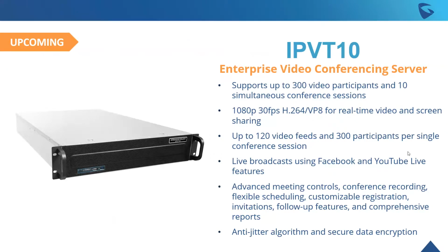It has a live broadcasting feature using Facebook and YouTube Live, advanced meeting controls including conference recording, flexible scheduling, customized registration, invitations, follow-up features, everything you would really need in a conferencing server, all here. Anti-jitter algorithm and secure data encryption.